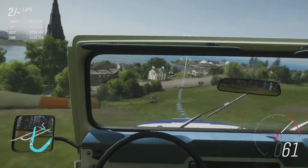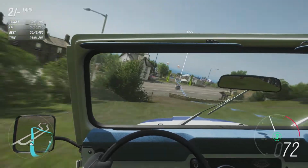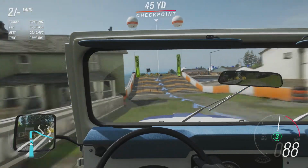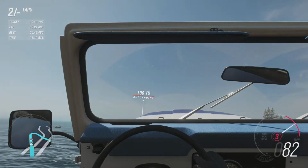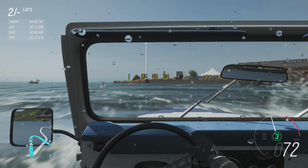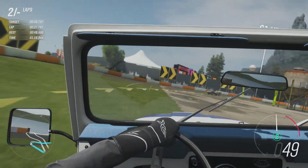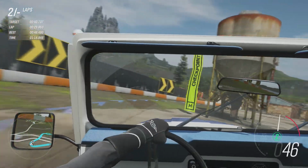Little bit all over the place there. We won't mention that. Let's continue. Nicely landed on my back wheels there. Gave me a nice bit of clearance on the water.